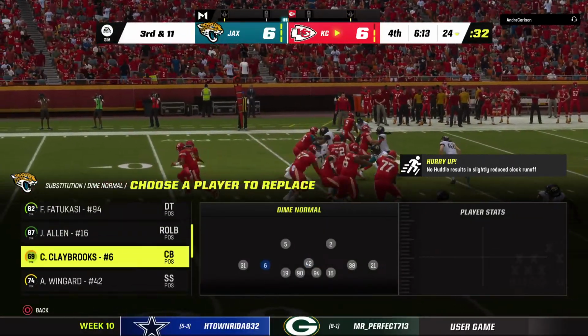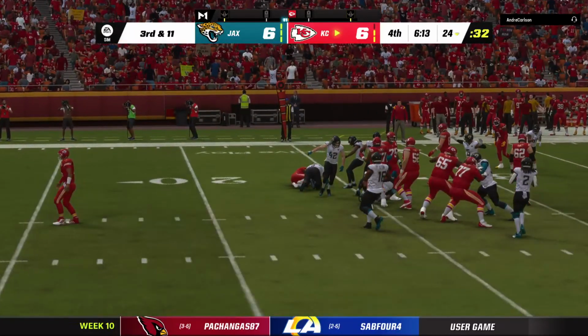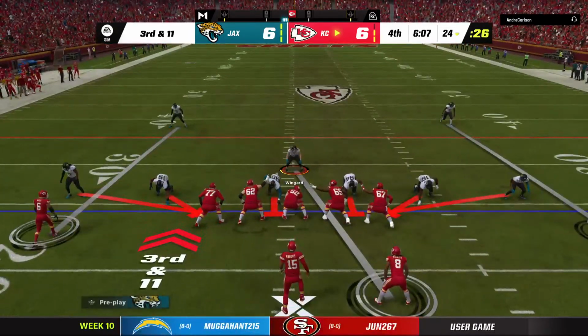Early down stuff's put this offense in a precarious position. We know that securing the point of attack, especially against the big-bodied guys in the middle of this D, has got to be priority 1.